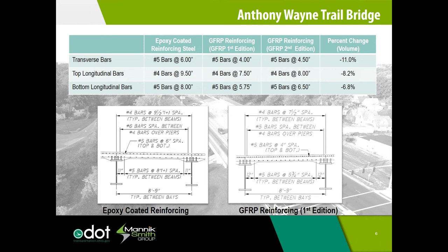The shear controlled GFRP design resulted in a 53.6% increase in reinforcing value over conventional steel in the main reinforcing bars. The increase for the longitudinal bars was based on the crack control specification, which was laid out in the first manual. When the second edition came out, Mannik & Smith ran calculations for the new specifications to compare the results to the first edition. As you can see, the new edition resulted in an 11% decrease in the sectional area of the primary reinforcing when compared to the first edition.